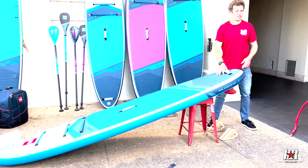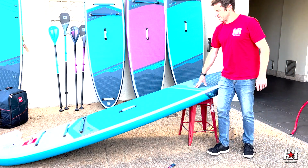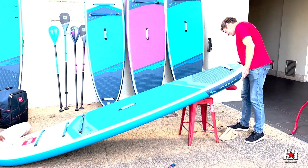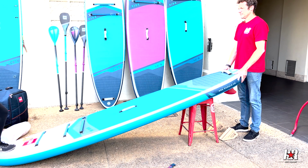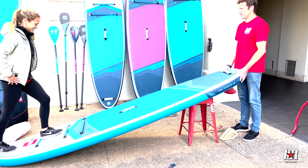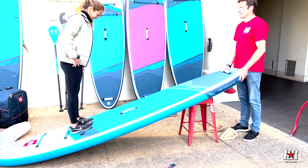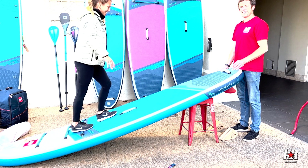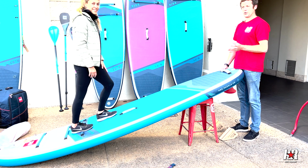Let's see, do you want to go up to the other end of that one? Do you want to jump onto the other end there and take a couple of steps this way and just see whether it holds a bit? Yep. Take a couple of steps on. Come this way a little bit. Come a little bit further. So that there, come another half a step. Yep. So that's pumped to the minimum that we would suggest that you paddle with.